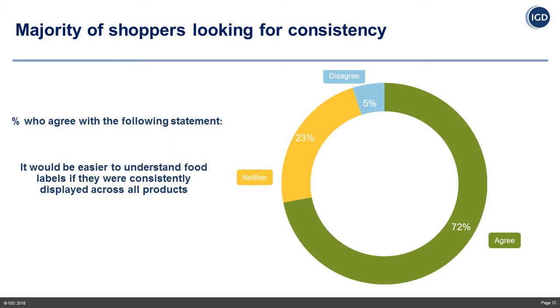Alongside all of this, we also found that one of the biggest barriers to use was inconsistency. We know that shoppers are shopping in a variety of stores and across multiple channels, and because of this are exposed to a wider range of brands and product packaging than ever before. Here on this slide, you can see that 72% of shoppers agreed that it would be easier to understand food labels if they were consistently displayed across all products.